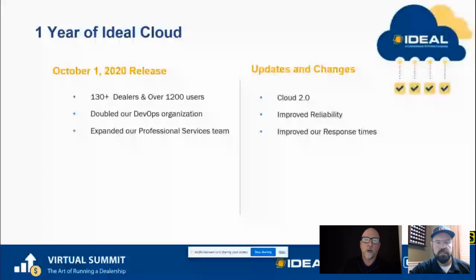We've grown our operations organization as well, so that we can make sure that we've got all the right people in place that are managing it and taking care of it. We've also expanded our professional services group as we're bringing more and more dealers on board, so that we can get those customers signed up and working as quickly as we can. Big changes in the last year.